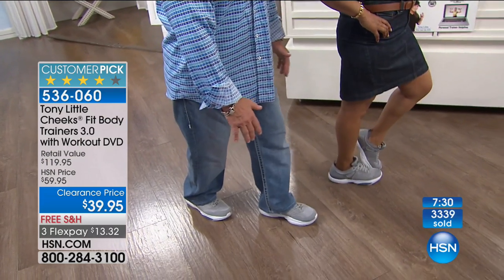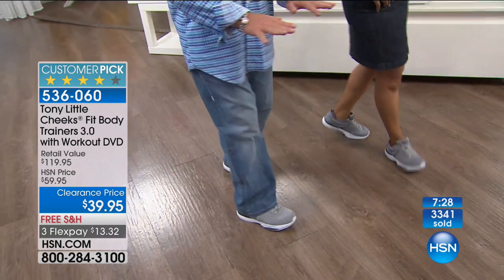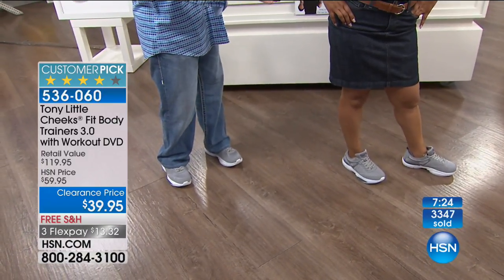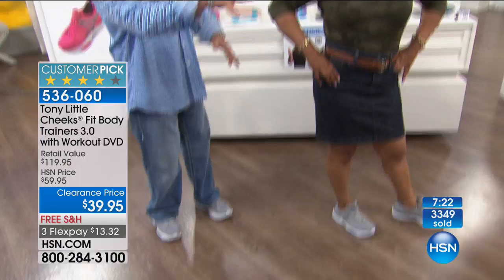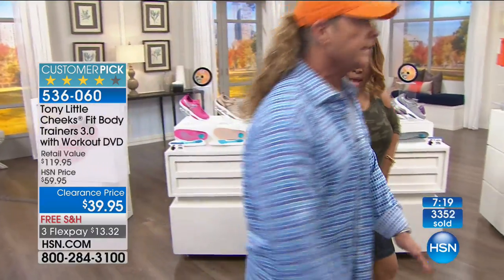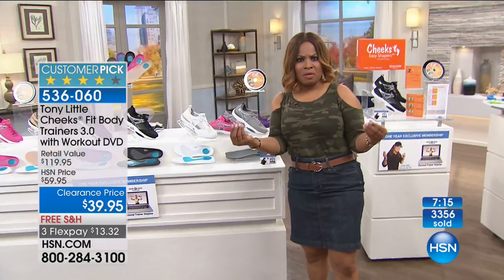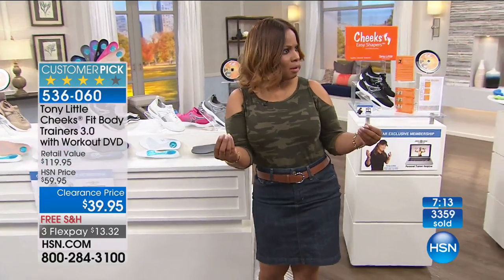But the minute I start to walk, I'm walking slightly inclined like you would on a treadmill. If you upped the incline on a treadmill to 3%, you would be with these shoes, working your legs with every step you take. Absolutely, which is awesome. It's super lightweight. The shape of the shoe is very flattering on the foot.